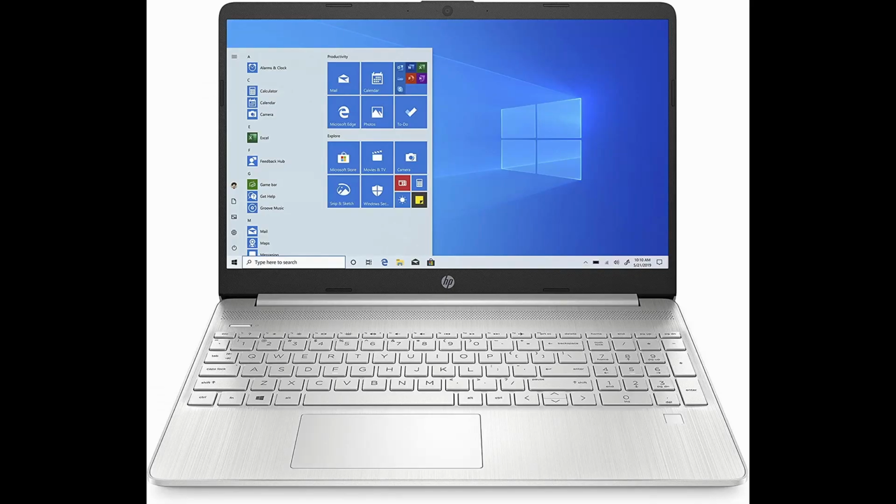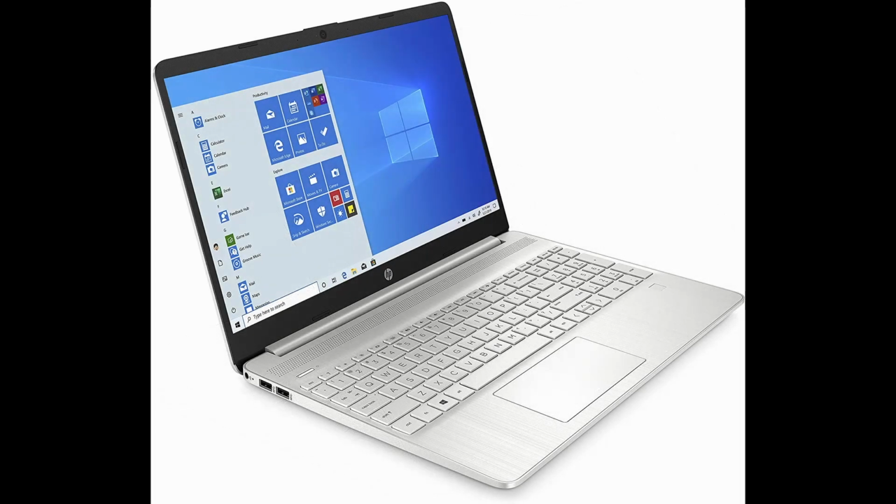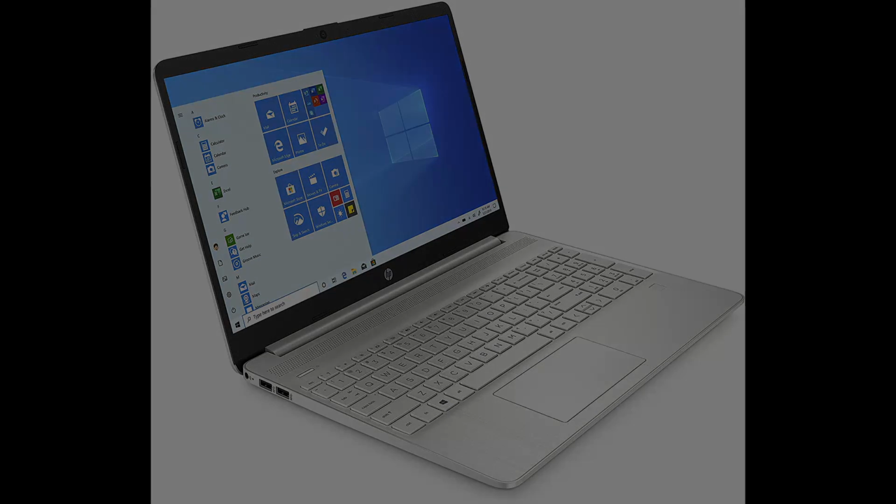This laptop is a huge step up in performance in terms of intensive work thanks to the upgraded CPU. This can handle video editing easily, and of course, school and office work is gonna be a breeze. For gaming, it's similar to the previous model we looked at, but a tiny bit better.